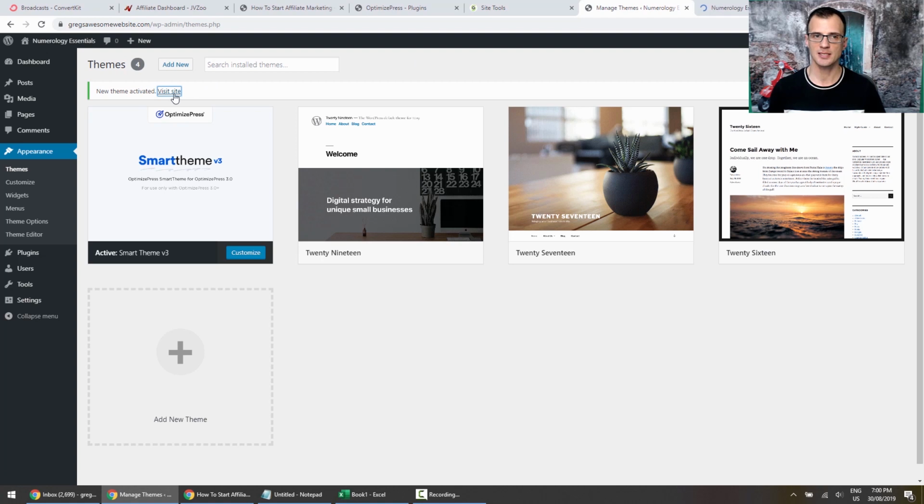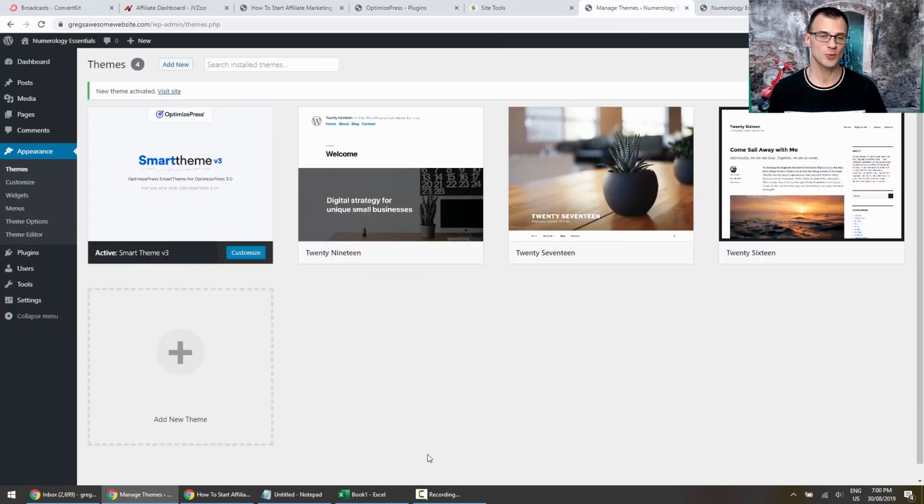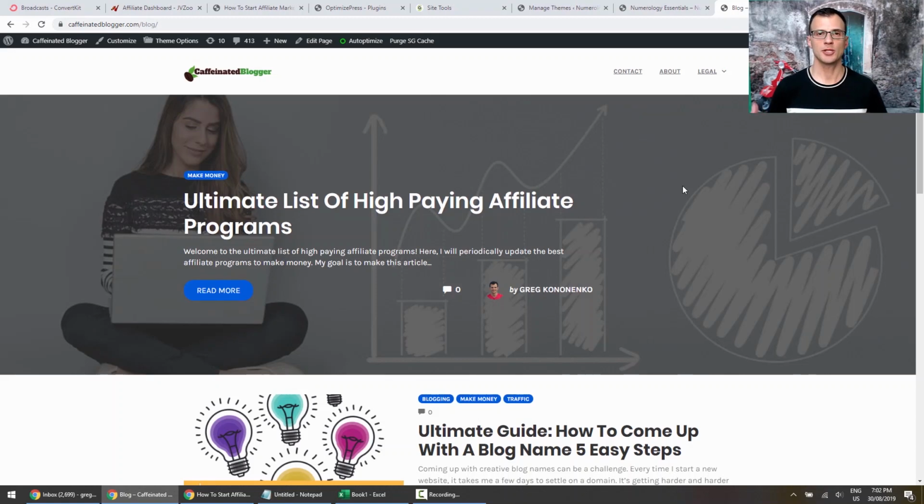And if I open this visit site link in a new tab, you will see that now our website looks different and it does say Smart Theme at the top. So that's good news. We've now got our theme installed. Next step for us is to create the required pages on our new site. If you're a little bit new to websites and to WordPress, there is a difference between pages and posts.